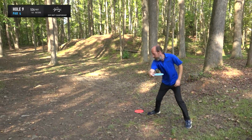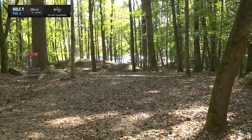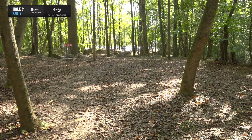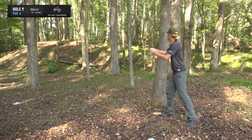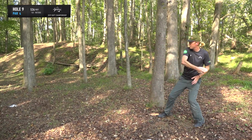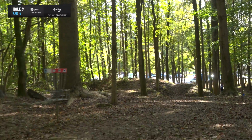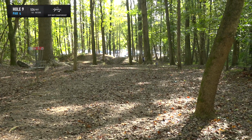I love it, personally. So MJ is going to show us how it's done here. He had a very, very clean upshot. Only a few trees to miss late in the flight of that disc, which he does. Paul Omen is going to be doing the same, but caught the last tree, no problem. Still inside the circle. Just outside of MJ.